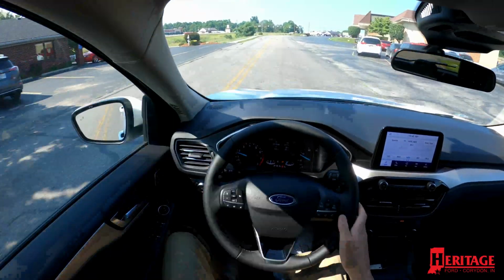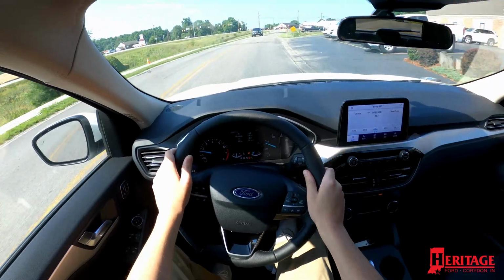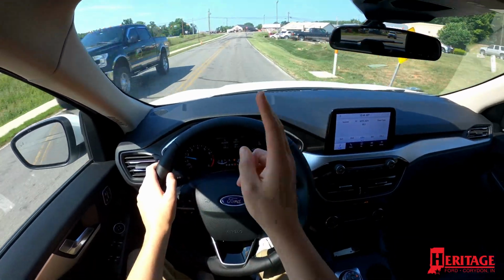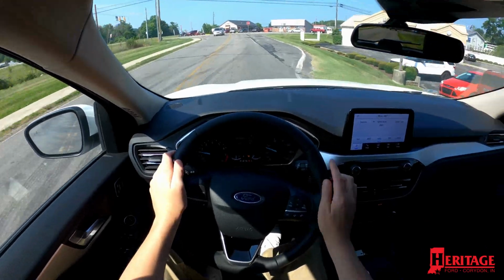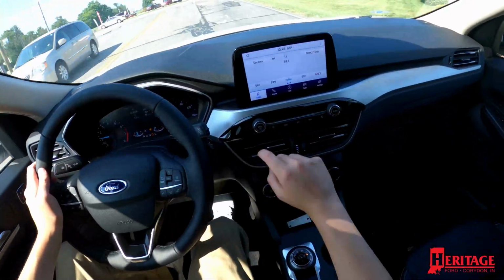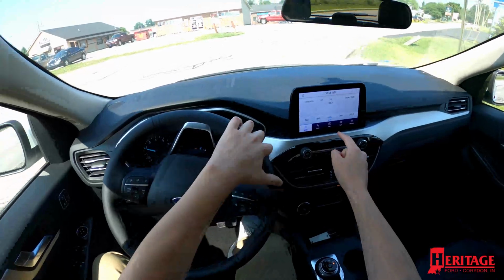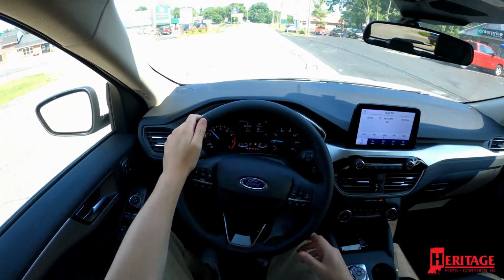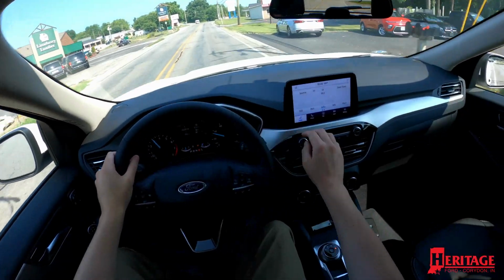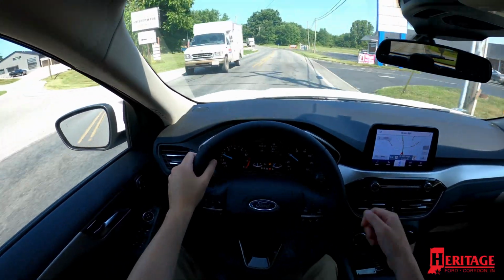As I said prior, we're in the SEL trim of the Ford Escape. So this will be the third trim up. You have the S, the SE, the SEL, and then the Titanium. The number one thing we're going to notice different about the SEL, technology wise, is you add navigation. Prior to this, you had 4 panels down here. Now you have a 5th that says nav, and there it is.